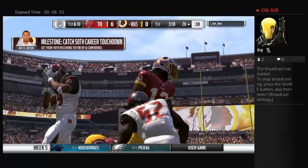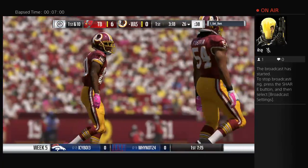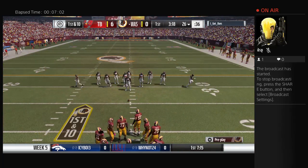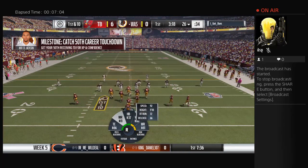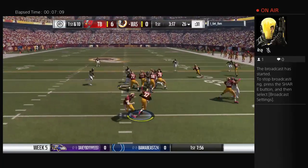A look at Washington as they come onto the field. And the interception thrown in the red zone last time. We'll see if they can rebound. I just have to think the last thing he said as they went back out there was, don't do that again. What do you think?